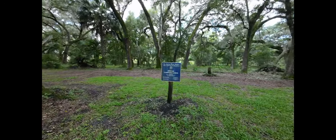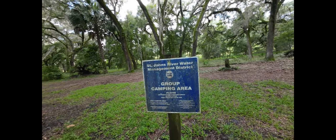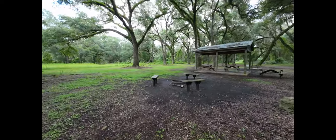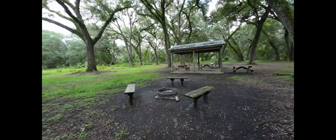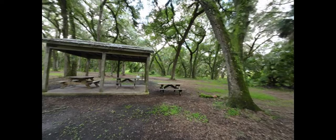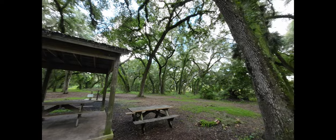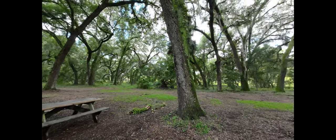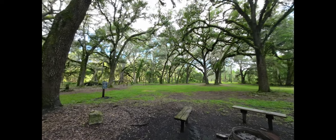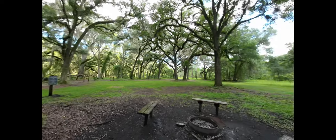Right off here, off the trail, it says group camping area here. St. John's River Water Management District, tent camping. Have a nice little fire ring with some benches and some picnic tables with a little pavilion. Lots of nice area. A lot of nice oak canopy, a lot of nice oaks. There's a lot of area to set some tents up, and looks like some tie-offs maybe for some horses or something.